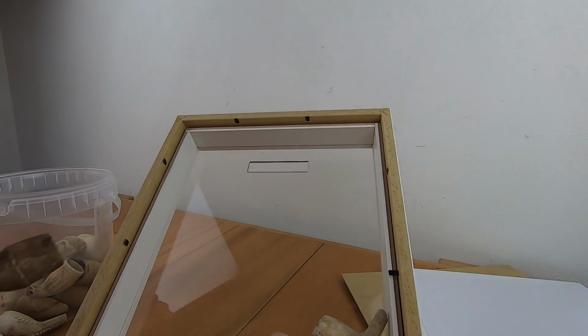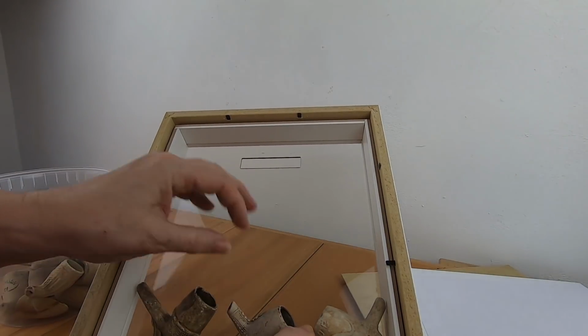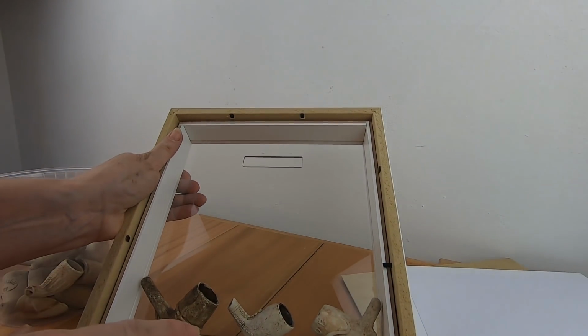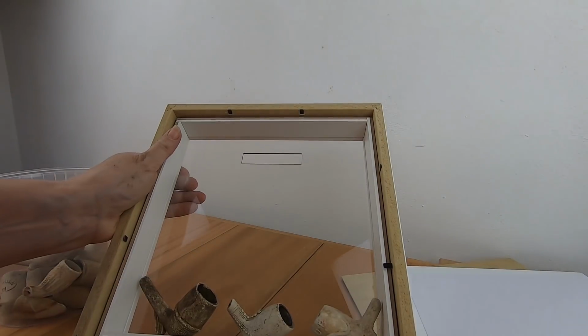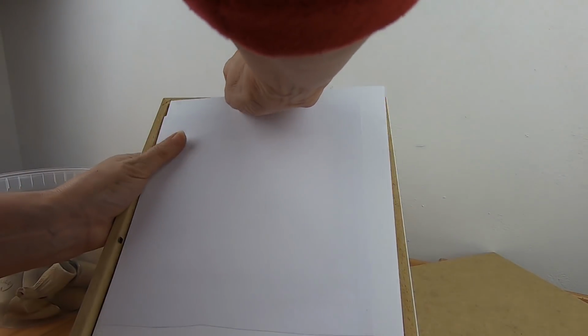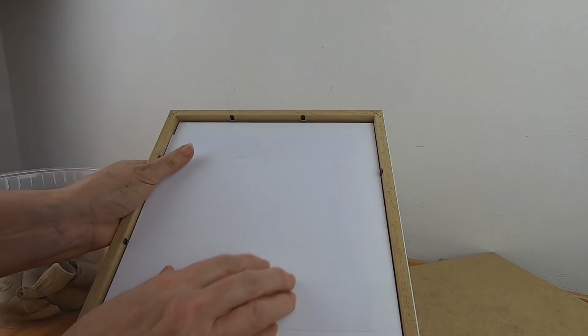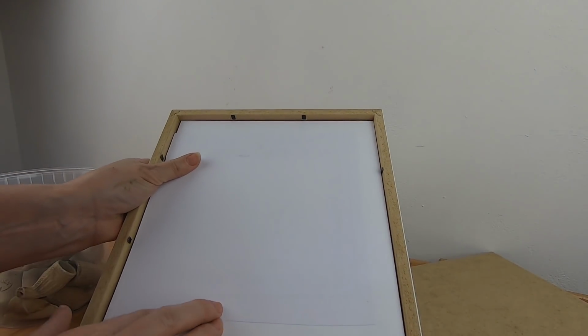There. And there. And there. How easy it's going to be to keep those there when I'm actually taking it over to the wall will be another question. Right, pop this back on, make sure it's the right way up. There. Only just fitting those pipes in.